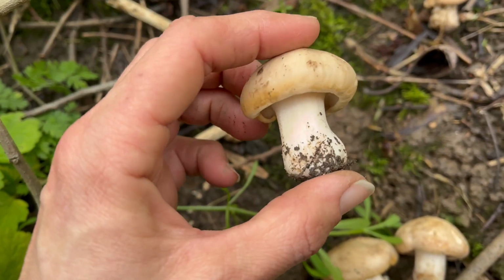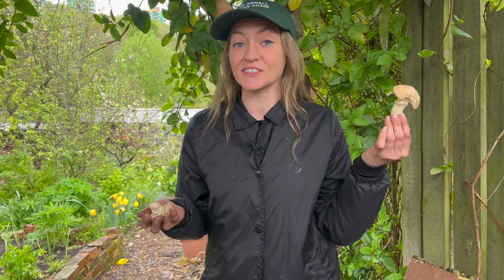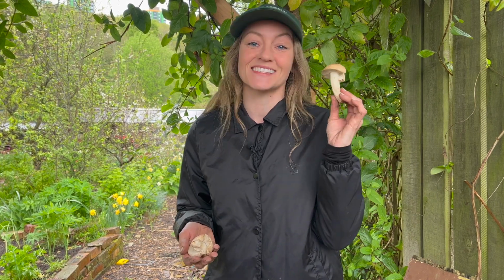So the first two things we look at when it comes to the identification process of any fungi is the when and where of the mushroom. So what time of year it is and the habitat that you found it in as well. For example, if you found what you think is a St George's mushroom but it's in a pine forest in the middle of October, then you most definitely haven't got a St George's mushroom.